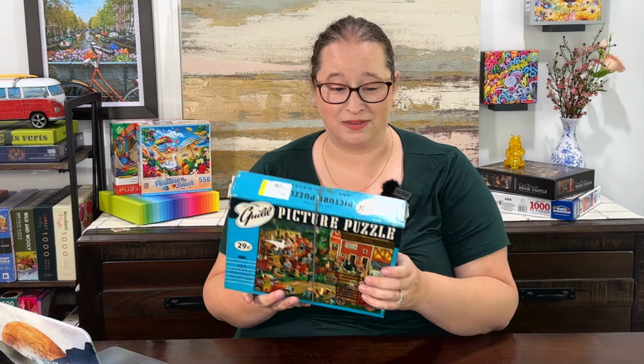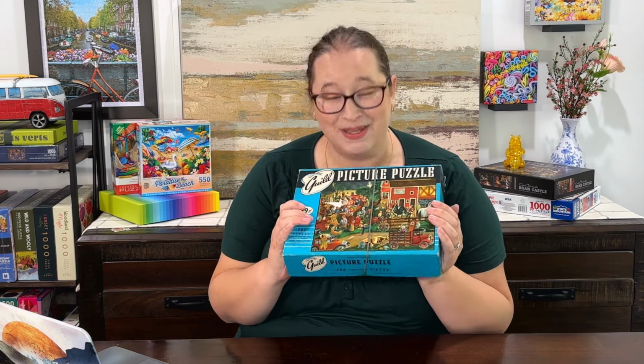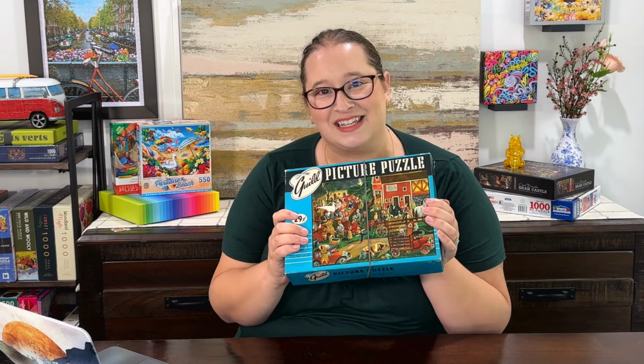But this one is from the brand Guild. It is a picture puzzle, so I'm assuming it's going to have some more paperboard puzzle pieces, similar to the Perfect Picture Company that I've done before. This one is called The Auction, and I think this one is going to be super fun. Lots of color, more color than I've done in previous vintage puzzles. I really don't know too much about this. There's really not too much information on the back besides someone wrote their name. I got this one thrifted, no idea if it has all the pieces, but we're just gonna try it today. And I'm excited this one was the chosen one, so let's just get into this.